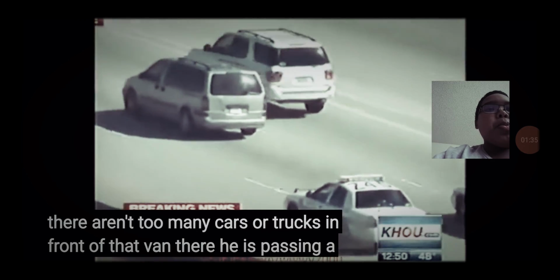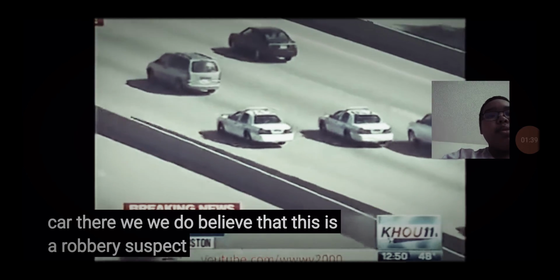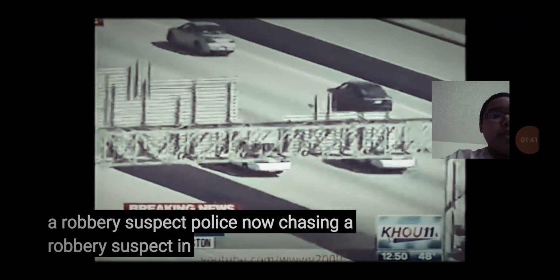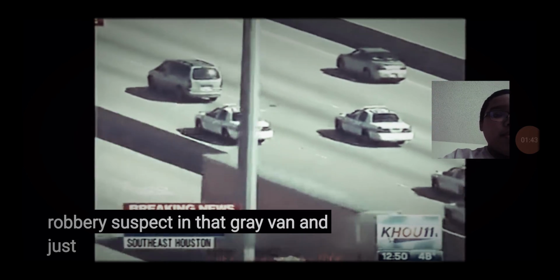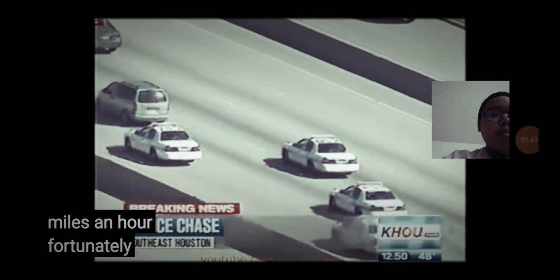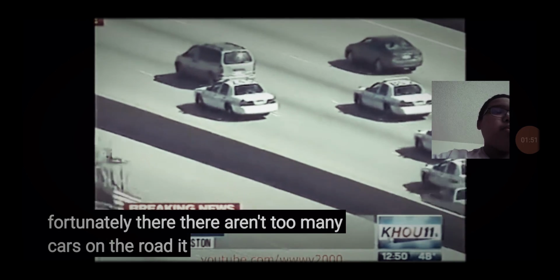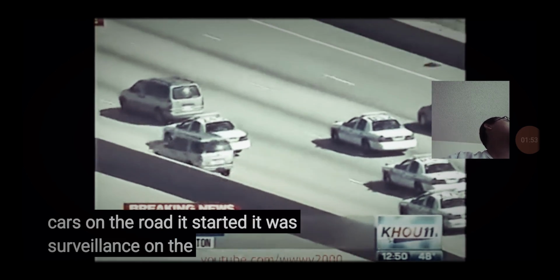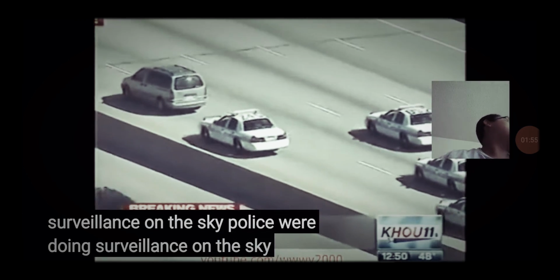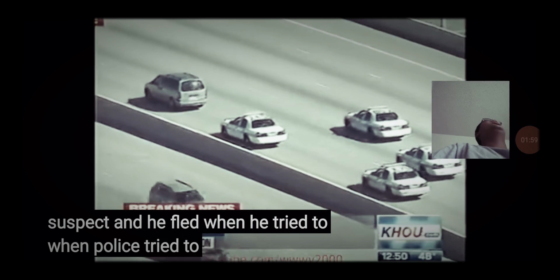There he is passing a car there. We do believe that this is a robbery suspect. Police now chasing a robbery suspect in that gray van. And just again, keeping a steady pace at 60 miles an hour. Fortunately there aren't too many cars on the road. It was surveillance on this guy. Police were doing surveillance on this guy, a robbery suspect, and he fled when police tried to pull him over.